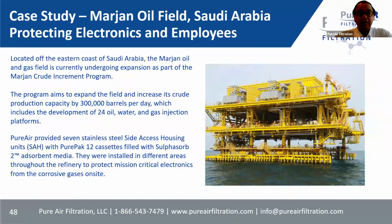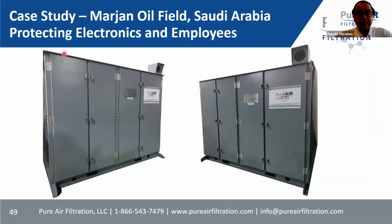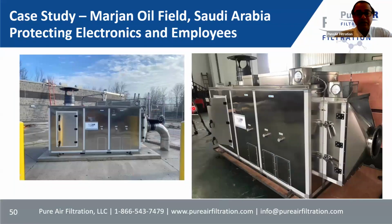All right, so we do have case studies for the Marjan oil fields as well in Saudi Aramco. We have supplied for Marjan oil field 10, Marjan 4, all these deep bed type of scrubbers. We have supplied our equipment to remove different gases. It is SS316, and this is the actual picture from the Marjan 10 project, Marjan oil field, Saudi Arabia, protecting electronics and their employees, of course.